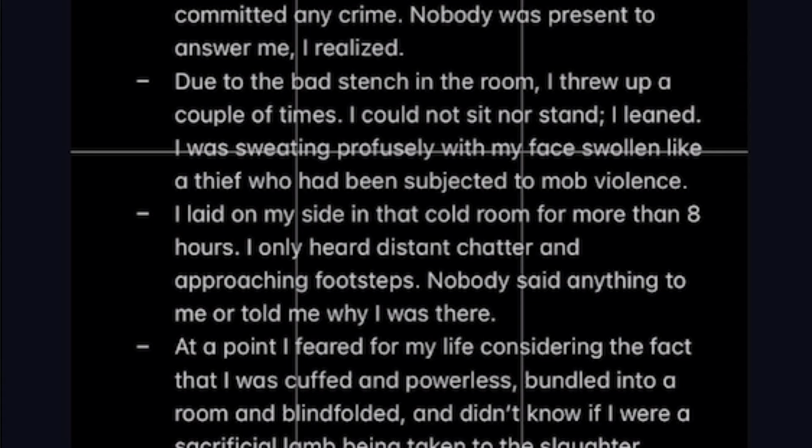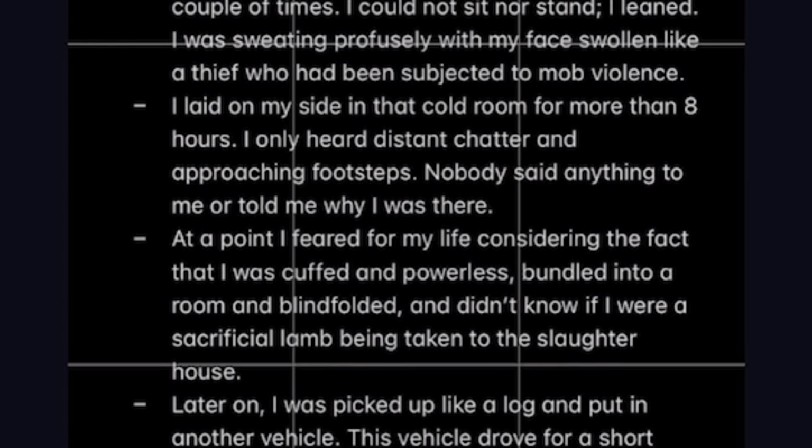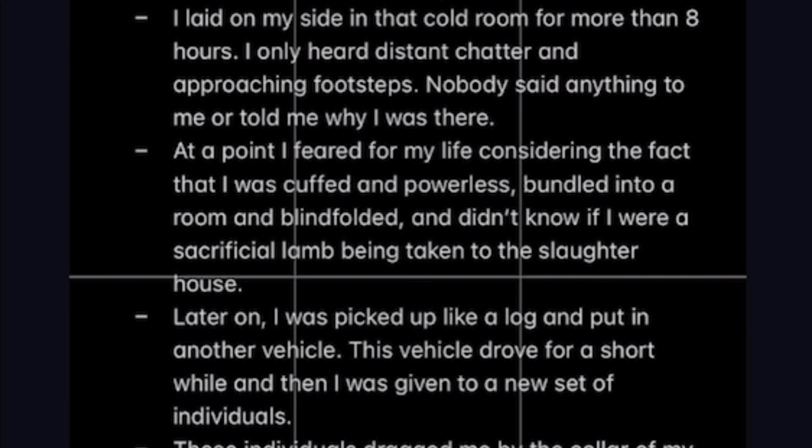I leaned. I was sweating profusely with my face swollen like a thief who had been subjected to mob violence. I laid on my side in that cold room for more than 8 hours. I only heard distant chatter and approaching footsteps. Nobody said anything to me or told me why I was there. At a point, I feared for my life, considering the fact that I was cuffed and powerless, bundled into a room and blindfolded, and didn't know if I were a sacrificial lamb being taken to the slaughterhouse.